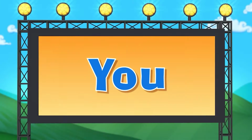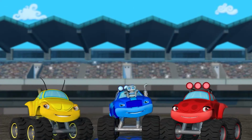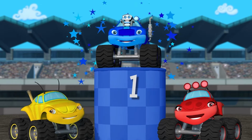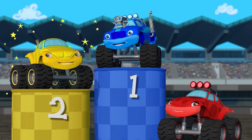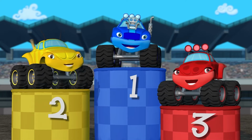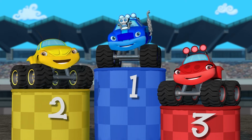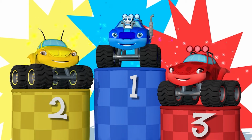Congratulations to all our winners! And sitting pretty in first place is Blue! Yay! Coming up just a shade behind in second, Yellow! Yeah. Our talented third place is going to Red! Yay! These wonderful trucks are also super interesting for a different reason!